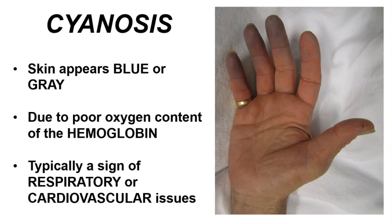So when hemoglobin is poorly oxygenated, the skin may take on a blue or bluish-gray tint, which is referred to as cyanosis. This occurs specifically in the mucous membranes as well as the fingertips or the nail beds. Cyanosis is typically a sign of respiratory or even cardiovascular issues.